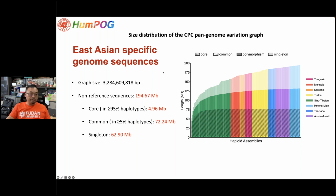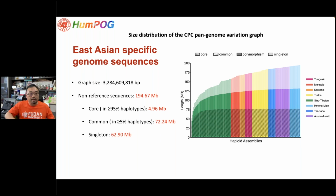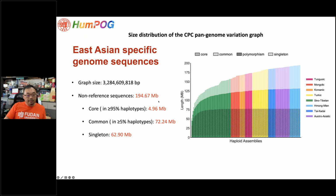So we identified some East Asian specific sequences. Of course, I must clarify that this comparison was done between HPRC and our CPC Pan-genome data, so this so-called specific is relatively specific. That's just the comparison of the two datasets. But in this case, we did identify about 200 megabase pair sequences specific to East Asians, and as I just explained, the Pan-genome composition: core sequences about 5 MB, common sequences about 72 MB, and the singletons, which you can treat as private sequences for each individual, collectively about 62 megabase pair.